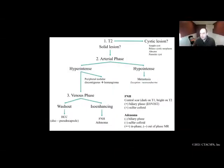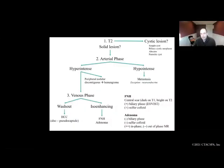Does it wash out? Wash out is a big key word here. If it is hyperenhancing on arterial and washes out on venous, it's an HCC. You may also see the word pseudocapsule on the late phase. That is also an HCC. So there's four things that go into the LI-RADS criteria. I don't know if they asked that on the ABSITE or not, but arterial hyperenhancing, portal venous washout, presence of a pseudocapsule, and threshold growth is the fourth one that make up the LI-RADS criteria.